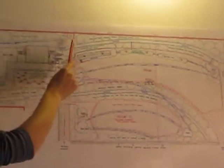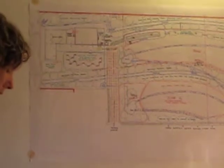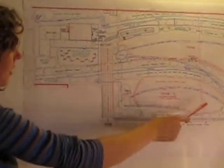Storage, there's already a tool shed here, or we might be able to utilize this room, which is underutilized. The fencing, we've already got fencing existing, and that's that.